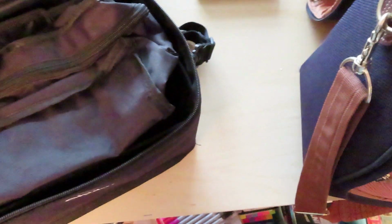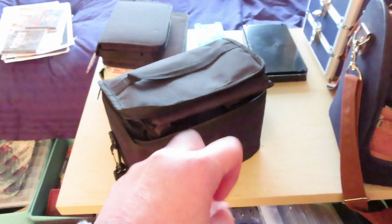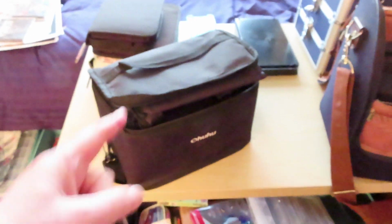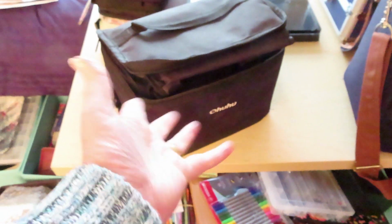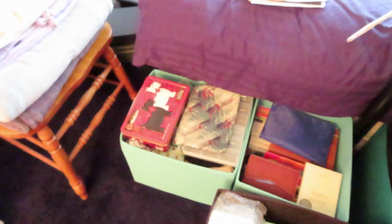So, what do you do with these when you've got all the stuff? Do you just throw them away? I mean, the Ohuhu one with the dividers seems a bit of a shame to throw away. Tell me down below, people of the internet, if you put your alcohol markers either in a storage container or on a rack, what do you do with the canvas bags? Do you keep them or do you throw them away? Tell me, help me.